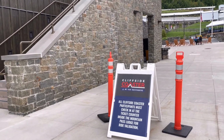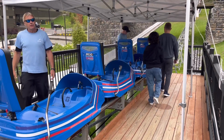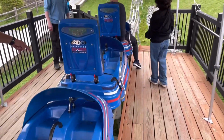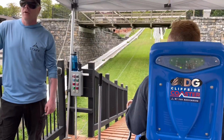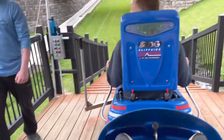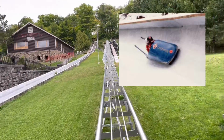The cliffside coaster at Mount Van Hoevenberg. This is the longest coaster ride in the United States. It's almost 8 minutes long. It runs for 1.4 miles. The coaster follows the alignment of the 1932 and 1980 Olympic bobsled track as it descends the mountain.